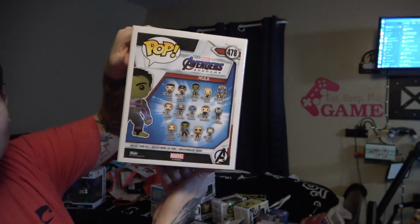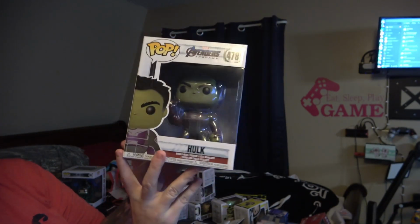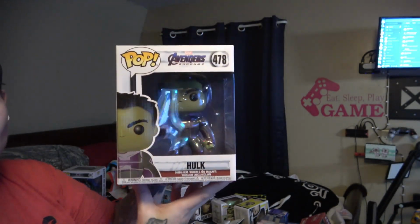So there's still a big collection to go in the extra large size pops here. Well, I guess this would be your large size, not extra large, because they still make them to where they're bigger. But I'm going to be getting a lot more, so I can't wait to show you what I picked up tonight for the pops. But we'll get to that last.